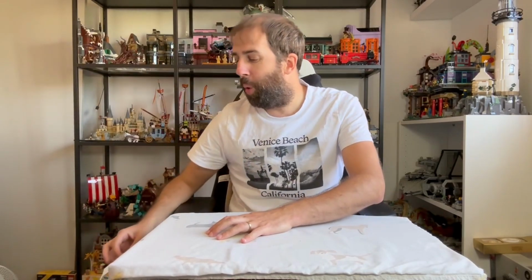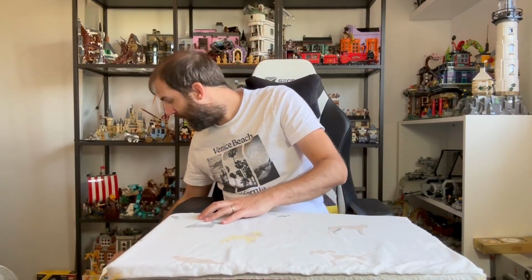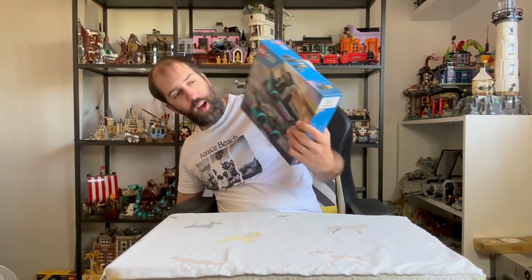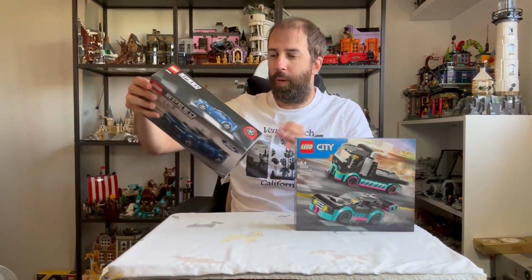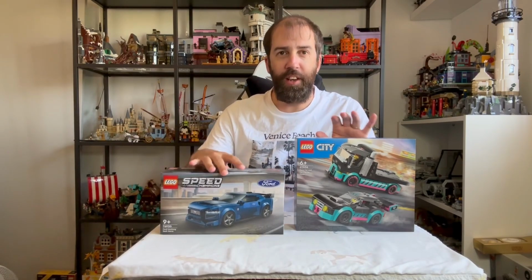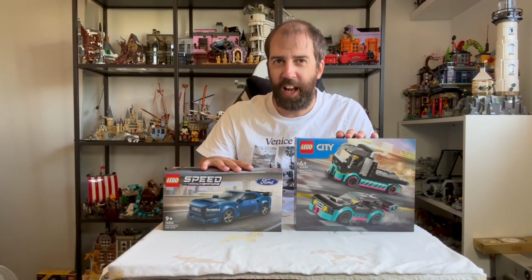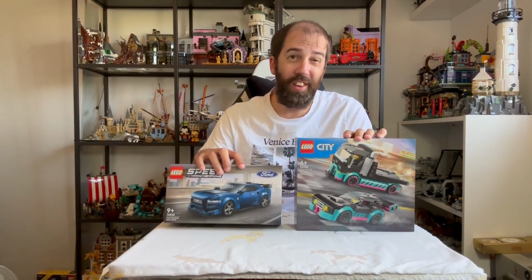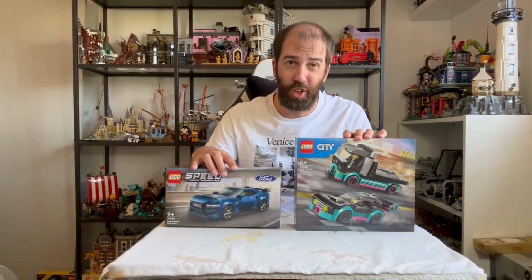Now, as I said, there were also some good sales about in the UK in Argos. I did pick up the Lego City race car and carrier truck, and also the Ford Mustang. These were available in Argos, and they might still be available at the time of recording. They were available for 2 for £30. So essentially, I got them for £15 each, which isn't too bad.